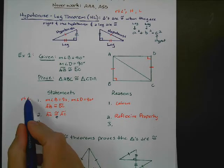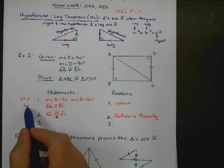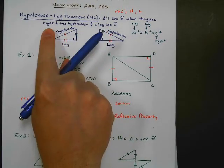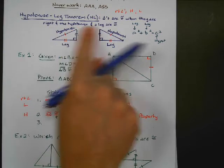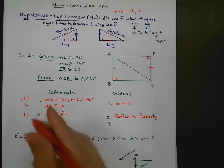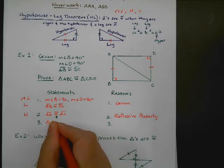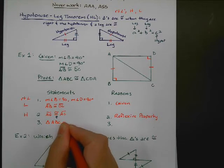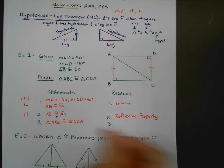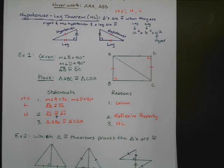All right, now, do we have three things? Yes, I've got a right angle. I've got a hypotenuse congruent. I've got a leg congruent. That's what we needed up here: we have to have right angles, a congruent hypotenuse, and a congruent leg. So now I can say the two triangles are congruent. So I can say triangle ABC is congruent to triangle CDA. And the reason is HL, hypotenuse leg.